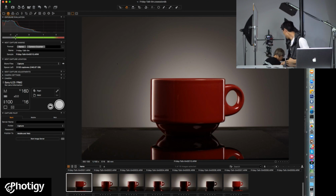Secrets of the trade, people. Always have batteries in your studio. Yes, because for some reason it doesn't work if you keep your batteries there.